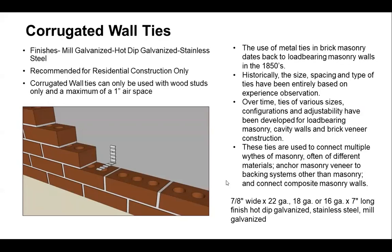The other thing you want to keep in mind too, the corrugated wall tie is used for wood studs only. You cannot use these onto steel stud backup.